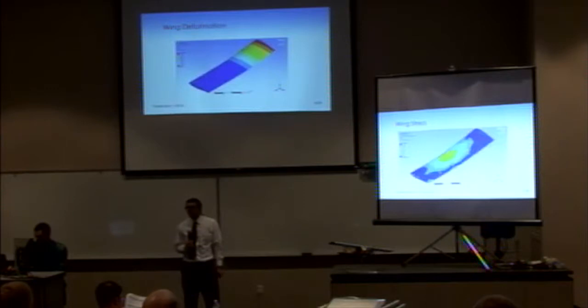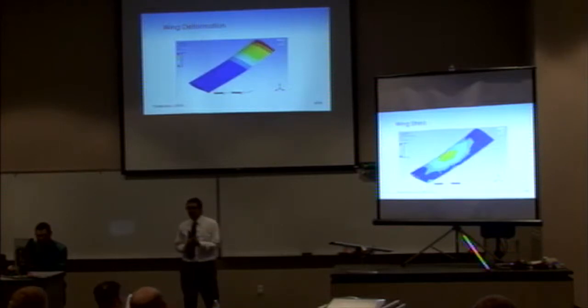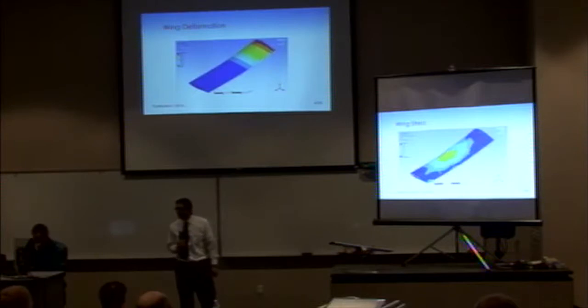The wing deformation, analyzed in ANSYS, note that above on the primary screen, the deflection starts at half span. This is due to the strutted wing. It was assumed there was no deflection until after the strut going outwards. And the maximum deflection was displayed at about 1 inch, which is satisfactory.